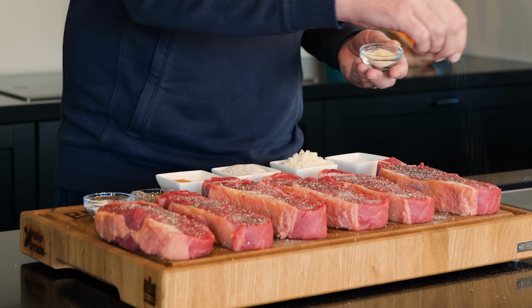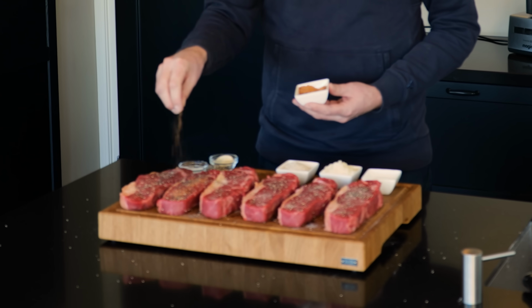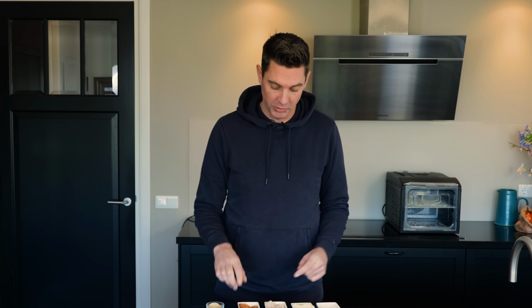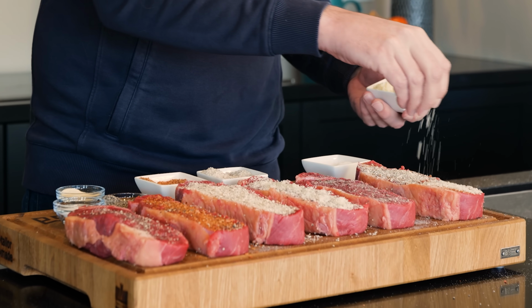Now first I'm going to season all of these steaks with a little bit of salt, pepper and garlic. The first steak is going to be my reference steak, and the second steak is going to be the steak where I add the tomatoes. Then I'm going to put on the mushrooms, the Parmesan cheese, the MSG, and finally the last steak is going to be my super steak. So I'm going to put on some tomato, mushrooms, and Parmesan cheese.